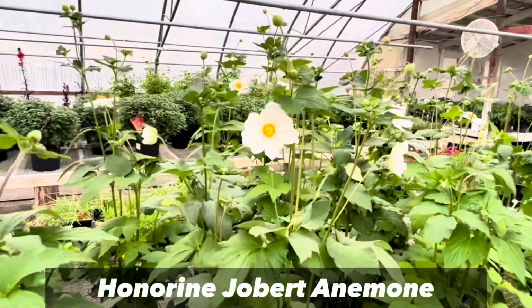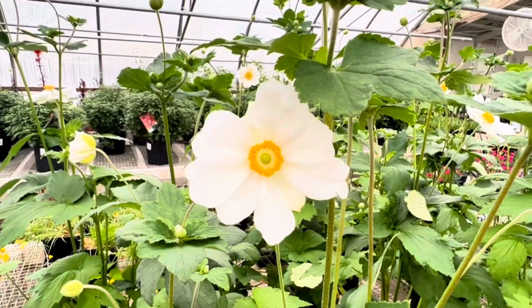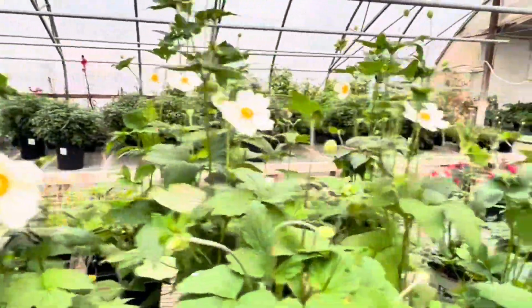Have a look at this anemone, beautiful pure white petals on that. I love the yellow eye on it as well. Just a really nice bloomer.